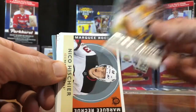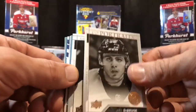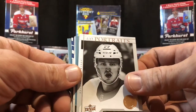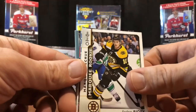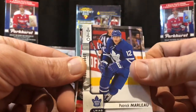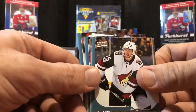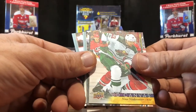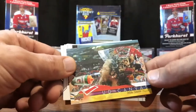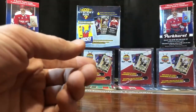Alexandre Carrier. Nico Hischer. Jake DeBrusk. Evgeny Shkevnikov, Samuel Girard, Anders Bjork, Patrick Marleau. And a checklist we got in there, and we got another Young Gun, Kyle Capobianco, a UD Canvas, Niederreiter. We also got a UD Canvas, Mike Smith. Boss, that's pretty good. Busted the guts out of it.